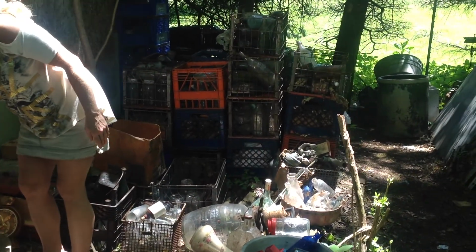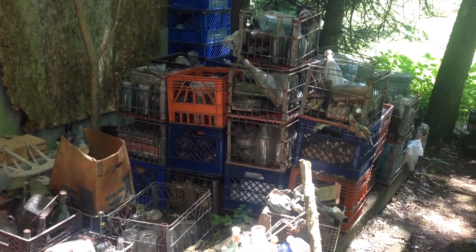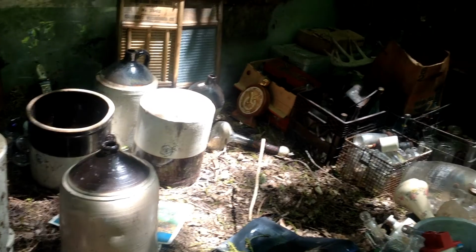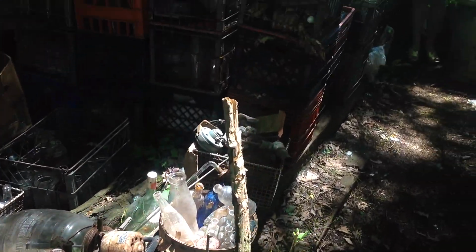We've got bottles over here. Tons of bottles. Remember, this is the first house. The other house has just as many. And there's 5 outbuildings. Here's an outbuilding that we're about to look into. This outbuilding had a lot of these bottles in it. Ice cream maker. More bottles.